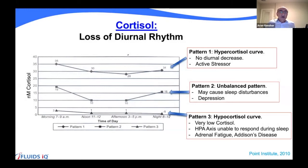You can have loss of that diurnal rhythm in what we call the classic three patterns. Pattern one is just a hypercortisol curve. It never comes down. It just stays up there. There is no diurnal decrease. And that is normally because there is some kind of an active stressor. Something is continuing to create chronic stress, which eventually will lead to pattern three.